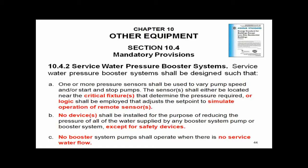In other words, today most variable speed pressure boosters ship with their sensor in the discharge piping as a package, which is fine. But if you were to put the sensor remotely, you save more energy, and ASHRAE is recognizing that and saying we've got to do that, and/or have a logic built into some kind of PLC brain that does the same thing. So that's a huge change, and I think we need to look at that a little bit.